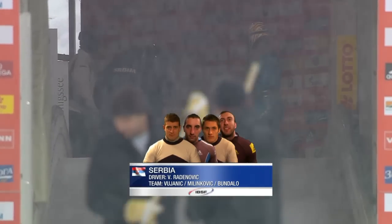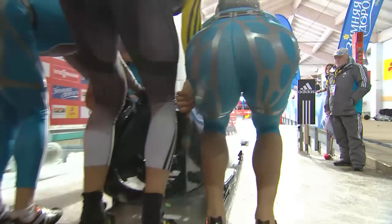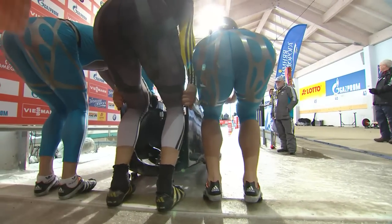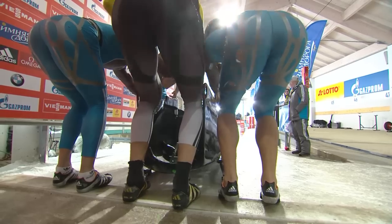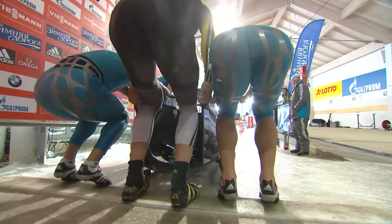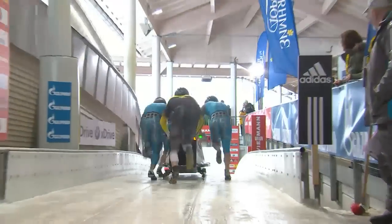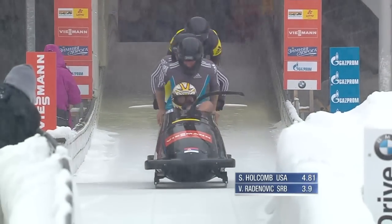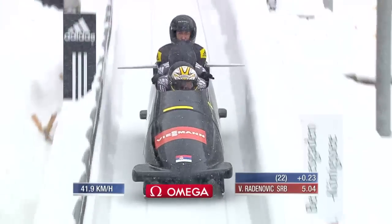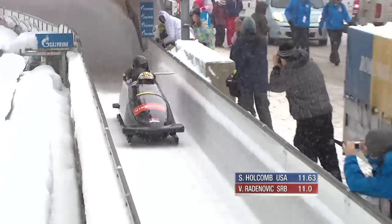Our final sled then, and another small nation doing wonders on a tiny budget. Vugradinovic for Serbia. Stefan Vujanic, Nikola Milinkovic, and Alexander Budalo on the back. Alex on the back, not used to that start, and just left without him. 5:04. Push bars are still out.